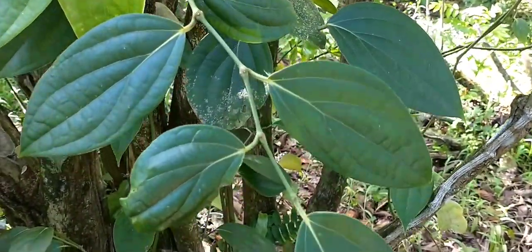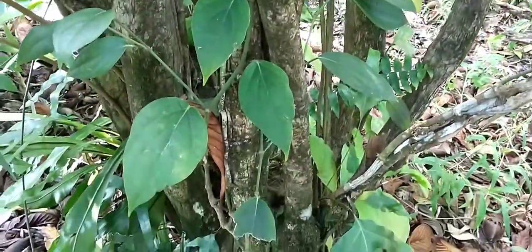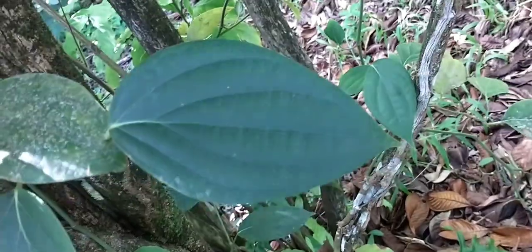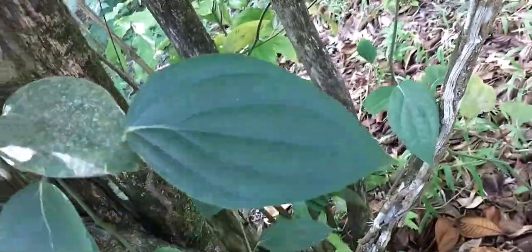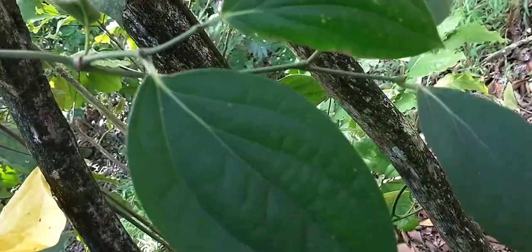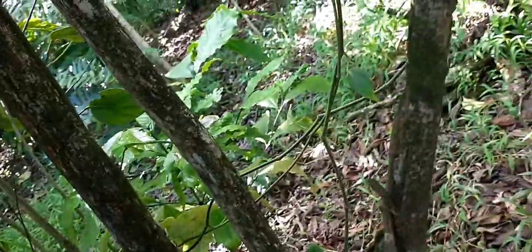This is black pepper, growing untended and wild here. It has a leaf that's not cordate, it's heart-shaped, as some other members of the pepper family are. But it does have this characteristic segmented sort of stem to it. And so that's black pepper, an important spice plant.